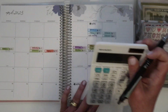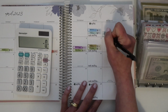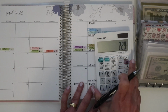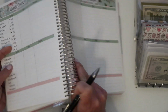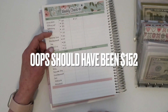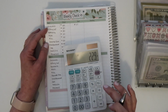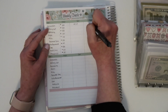So long story short, for the first week of the month, I have $60 for HelloFresh, Safeway at $7, and Walmart at $85. So 60 plus 7 plus 85 is $229. Now this was the only week that I have HelloFresh, so I may leave this whole amount in my online and just keep my cash for the balance of the month. So 600 minus 229, I have 371 left.